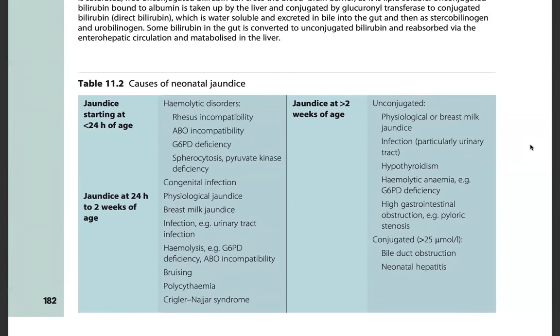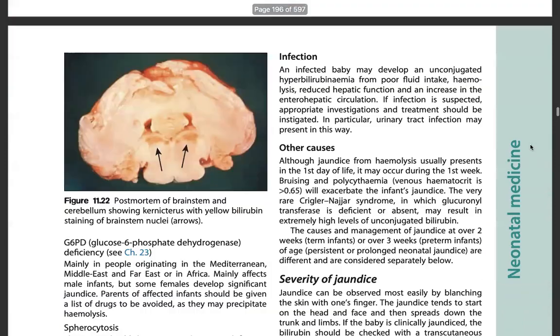Jaundice at more than 2 weeks of age, unconjugated: physiological, breast milk jaundice, infection, particularly urinary tract, hypothyroidism, hemolytic anemia, G6PD, high GIT obstruction, for example, pyloric stenosis. Conjugated, more than 25 micromole: bile obstruction and neonatal hepatitis.